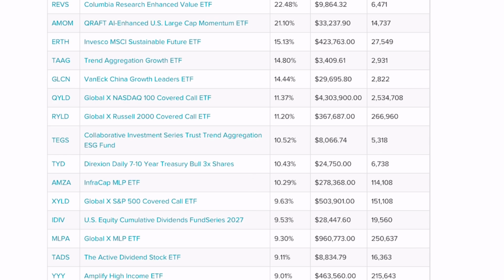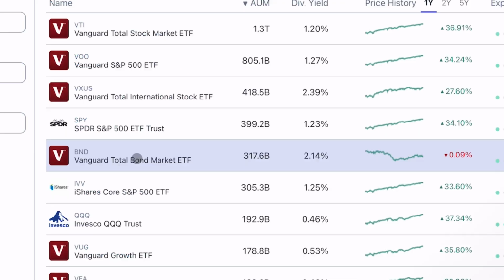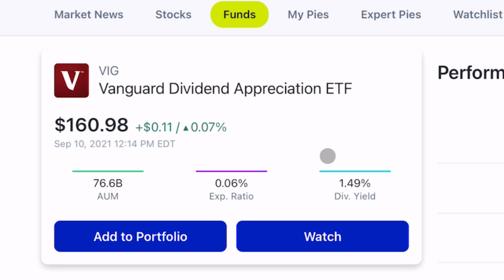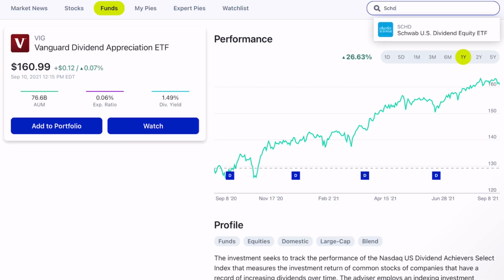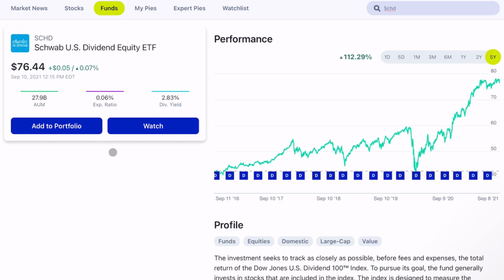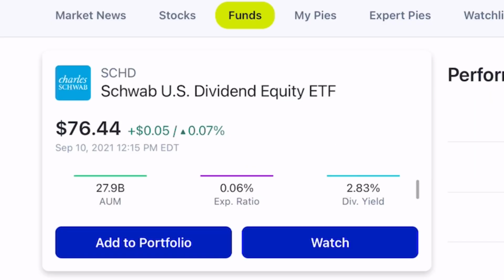So I'm going to start with a bond ETF, BND. It's actually this one right here, BND, Vanguard Total Bond Market ETF, one of the most popular ETFs on the market. It's not quite a dividend, but they're known as fixed income assets. Then we're going to move on to VIG, which is a pretty low dividend ETF, but it's focusing on dividend appreciation over time. Then we're going to move on to SCHD, which is one of my favorite dividend ETFs of all time. It has good dividend growth as well as a decent starting yield.